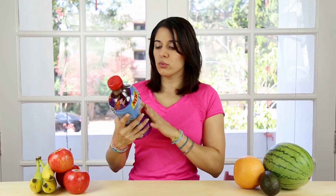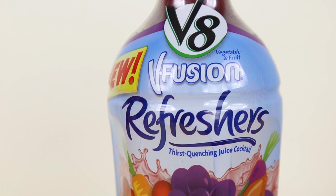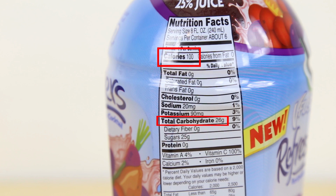Also, watch out for the words cocktail. Thirst quenching juice cocktail, that is a bad sign. So they want us to think that this is a great substitute for fruits and vegetables. But what is one of the greatest things about fruits and vegetables? The fiber! Yes, thank you for listening. 100 calories, 26 grams of carbs, 25 of which are sugar, and a whopping 0 grams of fiber. And yes, sugar is an added ingredient.